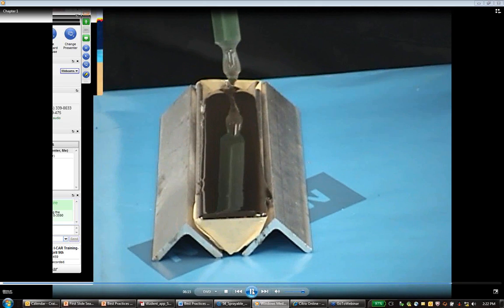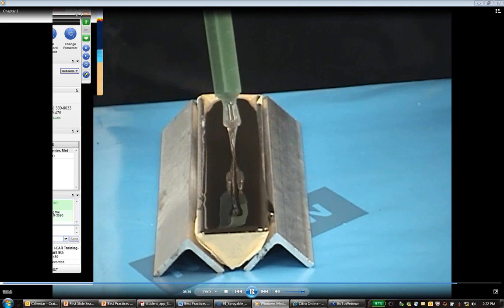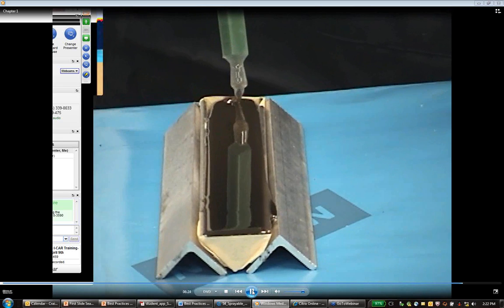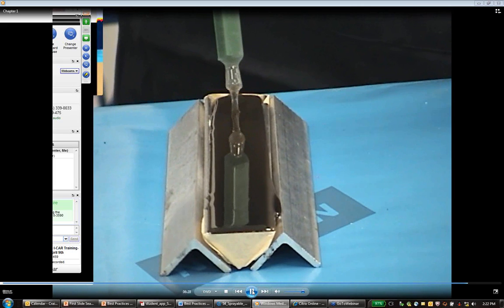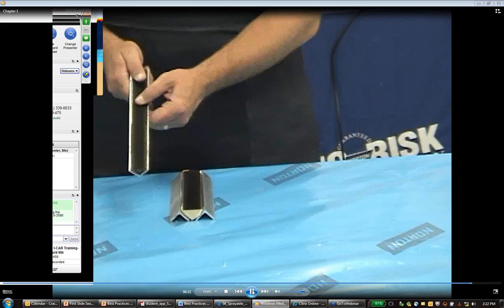Now just to show you how it self-levels, notice when I lay the bead and I lay back over it, it's already gone. Here's one I did 30 minutes ago. See, it's fully cured, ready to paint.